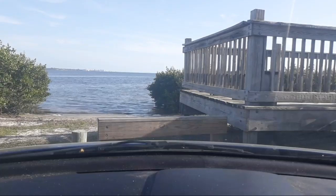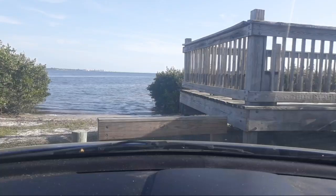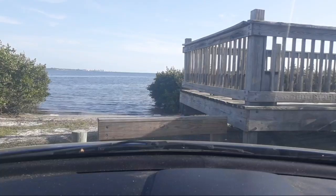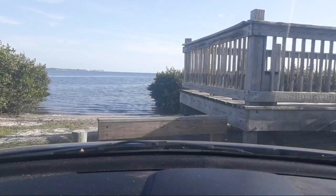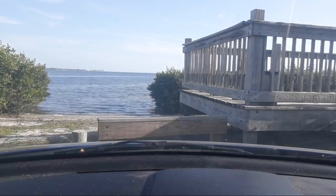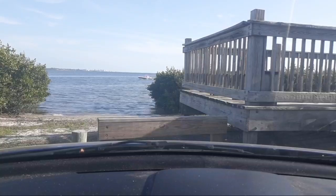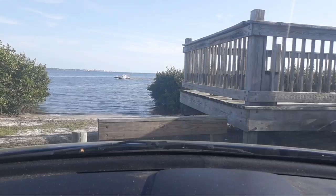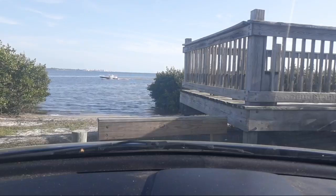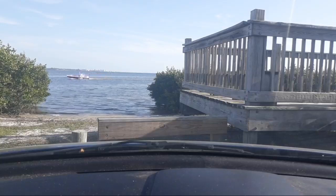Down here at the neighborhood park, getting ready to go for a nature walk. Sit here for a minute and finish my smoke and say hi. You're looking across the Intercoastal Waterway. That's Sarasota, downtown Sarasota, straight ahead there. There's a little canal that comes up beside me here to my left that the neighborhood marina is on. So you might see a few boats pass here and there for a minute.